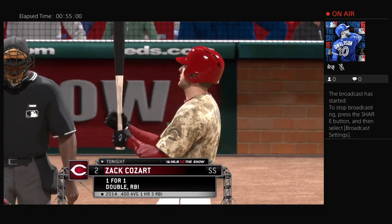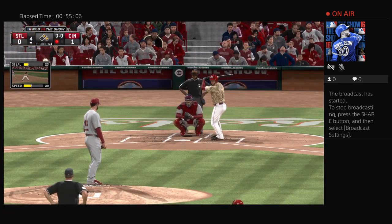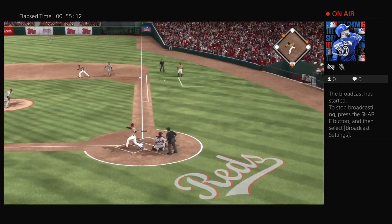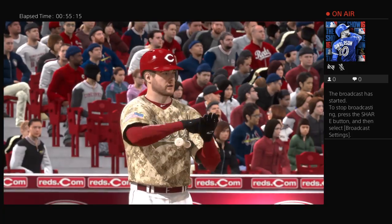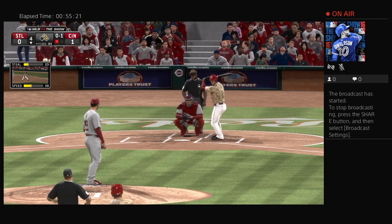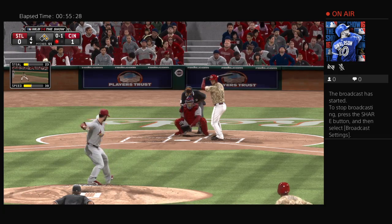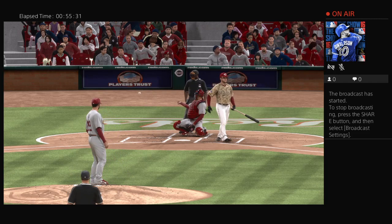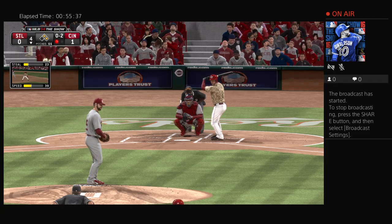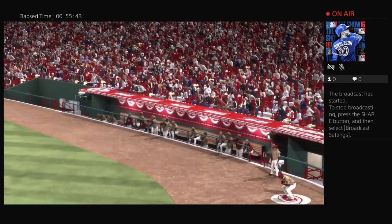Zach Cozart will stand in. An RBI double to his credit the first time around. And he'll just fight this one off as it's chopped foul. And he just gets a piece there as this is chopped foul. First and second now, 1 man out. Come on, face it now. And this is going to be a foul ball.